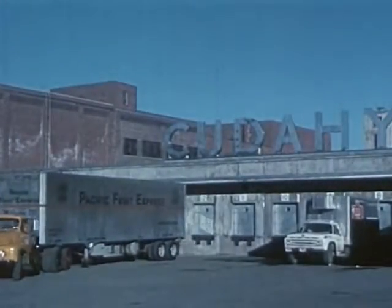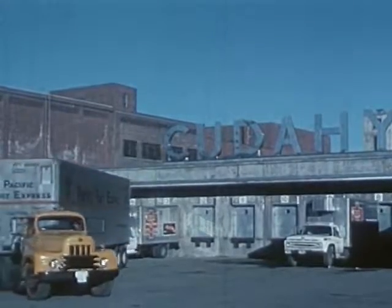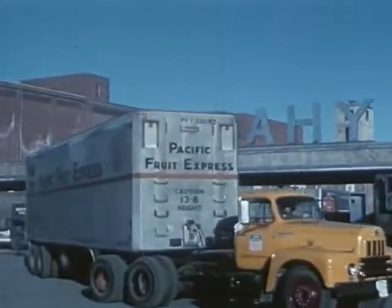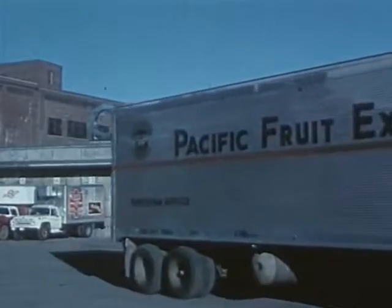A large number of these mechanically refrigerated trailer vans augments Union Pacific's fleet of thousands of refrigerated railroad cars, operating under the banner of the Pacific Fruit Express, the acme of dependability in refrigerated transportation.